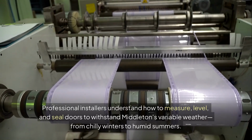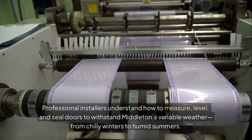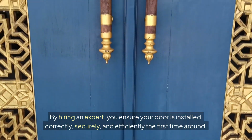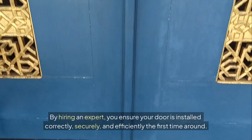Professional installers understand how to measure, level, and seal doors to withstand Middleton's variable weather, from chilly winters to humid summers. By hiring an expert, you ensure your door is installed correctly, securely, and efficiently the first time around.